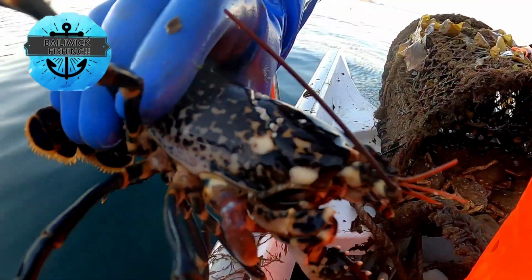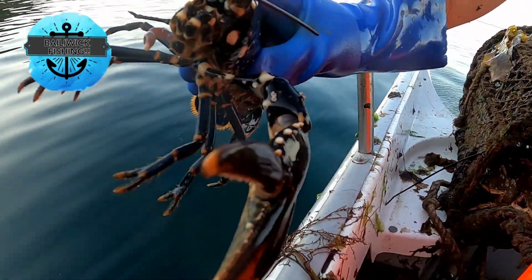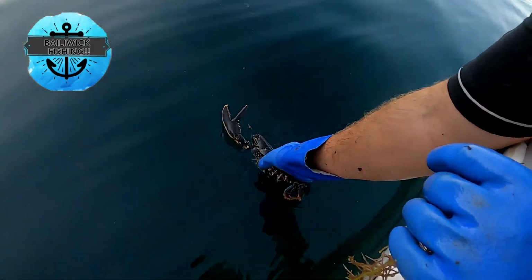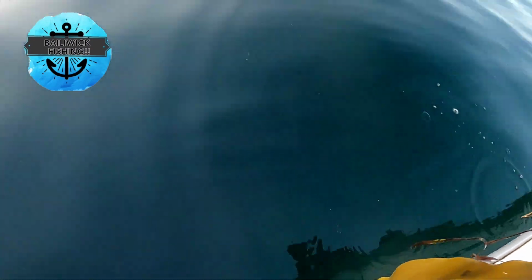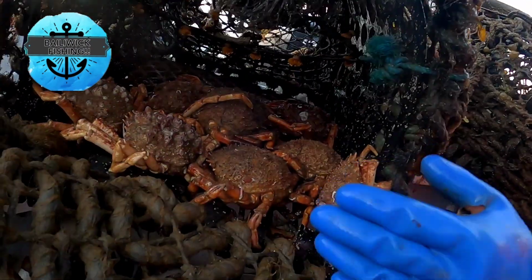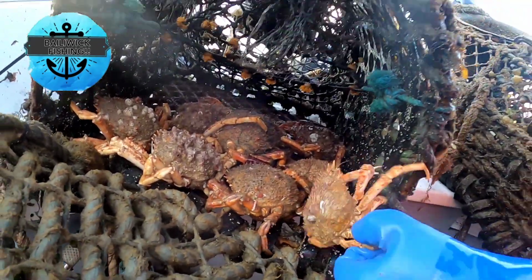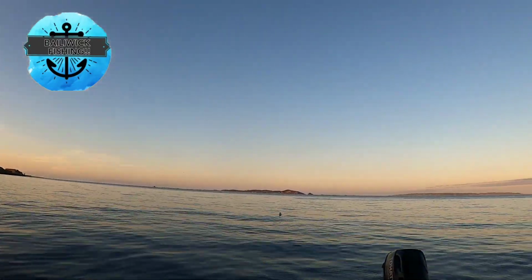So you see that claw, it's just like jelly. It's almost soft. He's trying to pinch the GoPro. We're going to let him go back, see if he shoots back down. There he is, look, underneath the boat. Beautiful. And then it's just a complete carpet of spider crabs. So no keeper lobster this trip, but never mind. What a beautiful evening to be out on anyway.